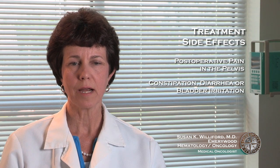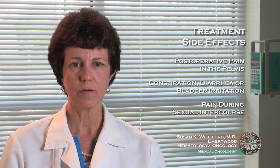Side effects of treatments usually are limited to the pelvic area, including post-operative pain in the pelvis, sometimes constipation, diarrhea, or bladder irritation, and pain during sexual intercourse.